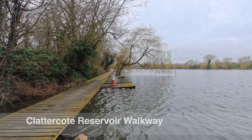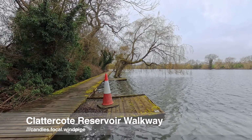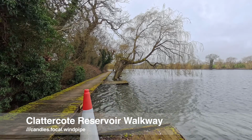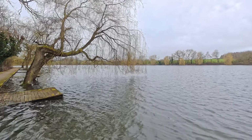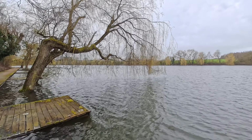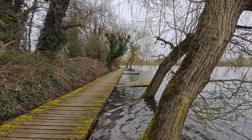Now what gets me, when I was here at the end of the summer, these fishing platforms were a good 6 to 8 feet above the ground, and the water was way out there. There was a good, I don't know, 10 yards of beach exposed. And now look at them. Water is almost lapping over the top.